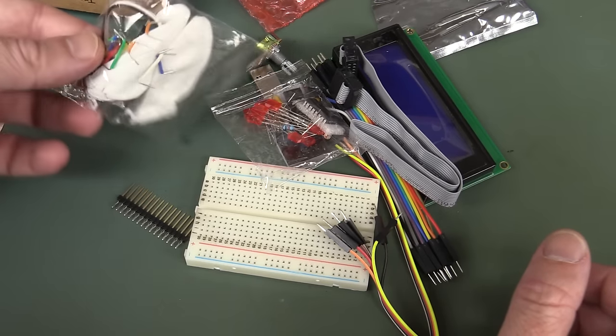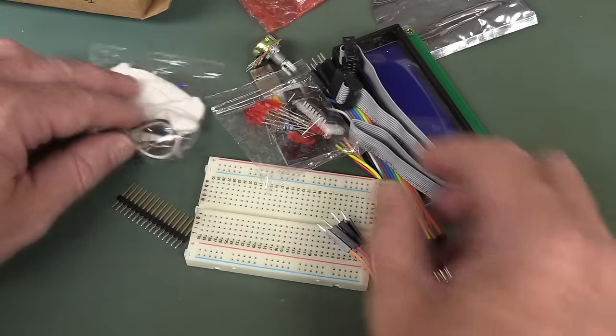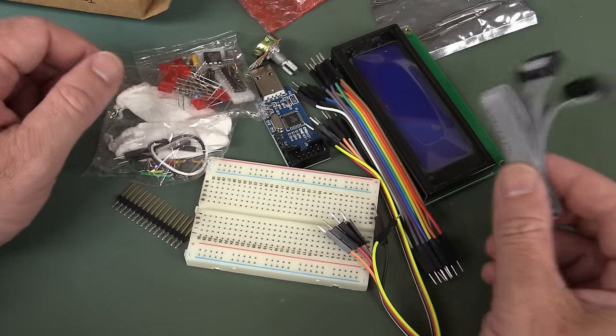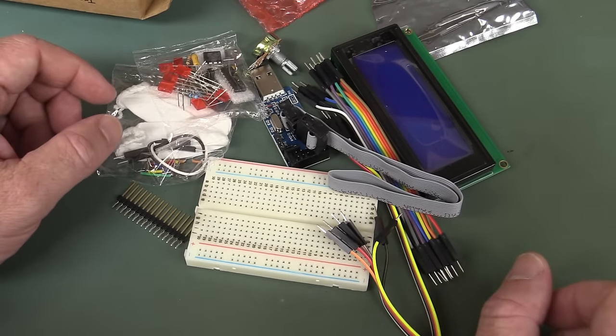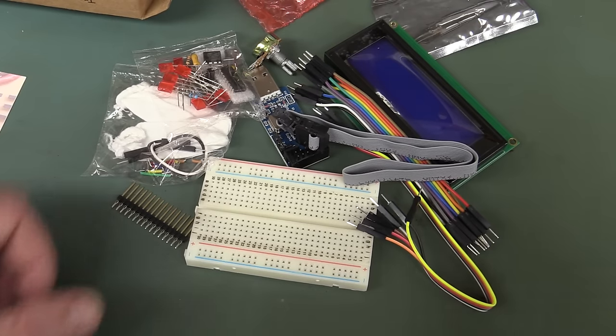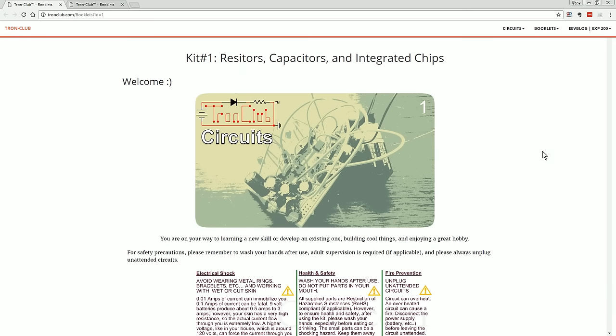Beautiful. And you get the little jumper links, the proper breadboard jumper links and everything, plus some awesome looking instructions with formulas and all sorts of things. This is a winner, winner, chicken dinner. So check this out. Once you log in and put the code in, you get access to the booklets. And I've got my two ones: the resistors, capacitors, integrated circuits, and the AT-Tiny-13.